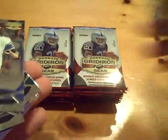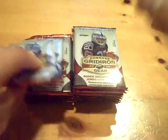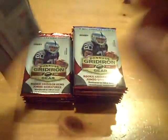First off, we got for the Falcons a rookie of Thomas Brown, numbered out of 999. And we got all base.